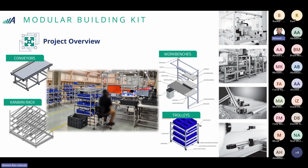On the left side, you will see the Kanban rack, and you can see the workbenches in front of him. And on the right side, you can see the conveyor. So once he finishes, he will put the finished product into the totes, and then he will send it to another station, and so on.